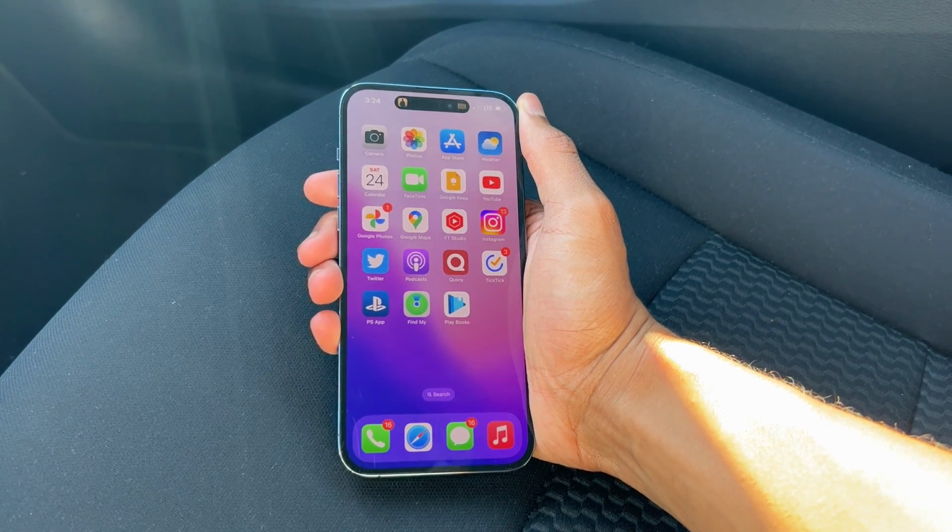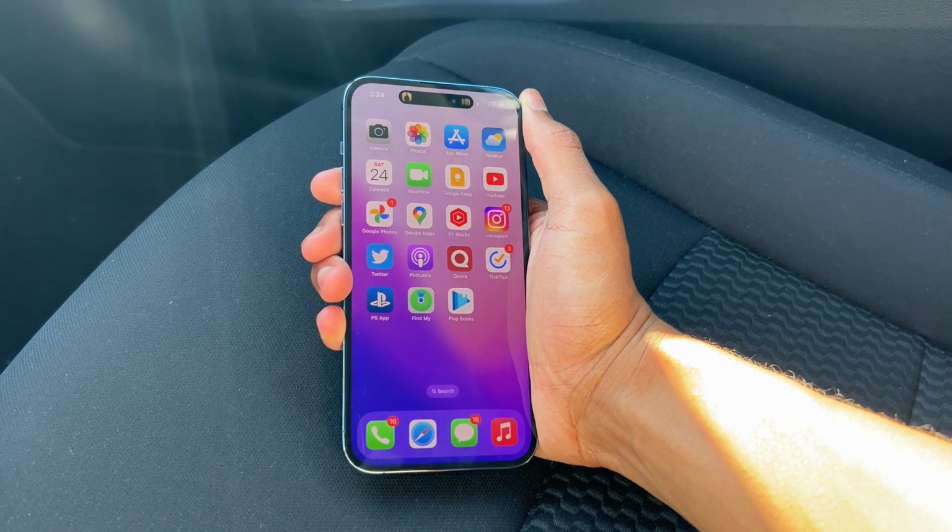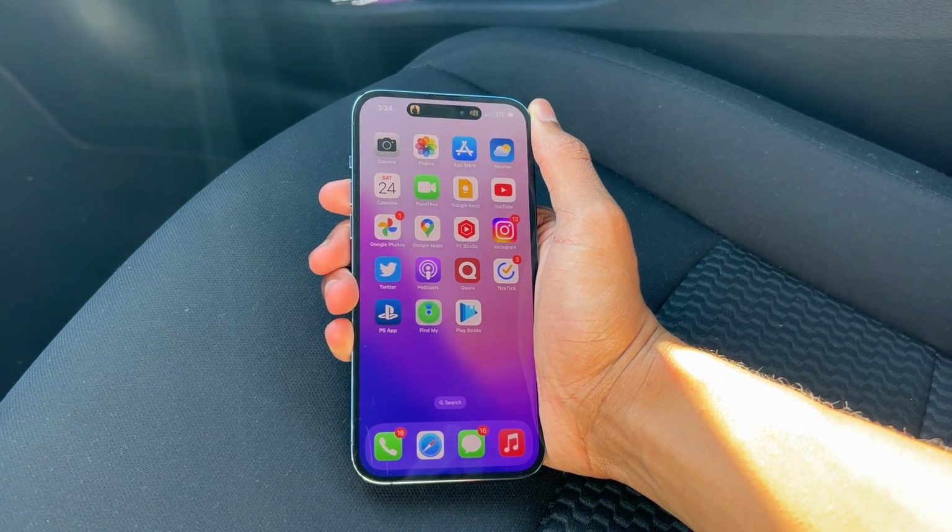Now, after I got done eating, the time was 3:24 p.m. and my battery was at 54%, meaning that I lost 15% since my last check.